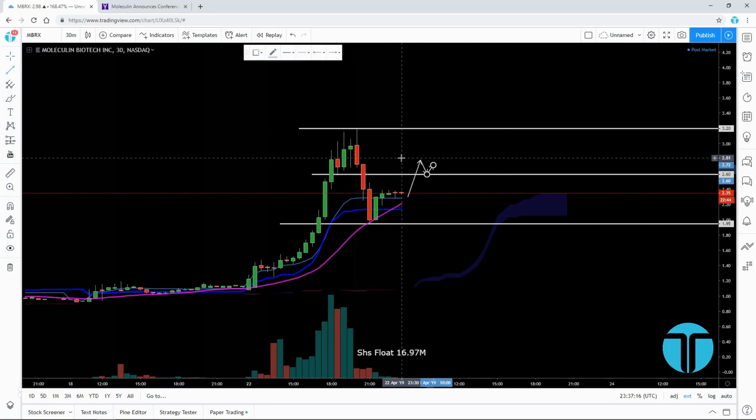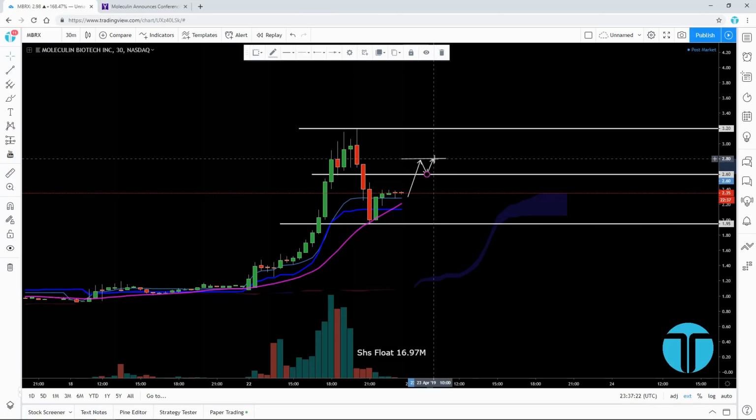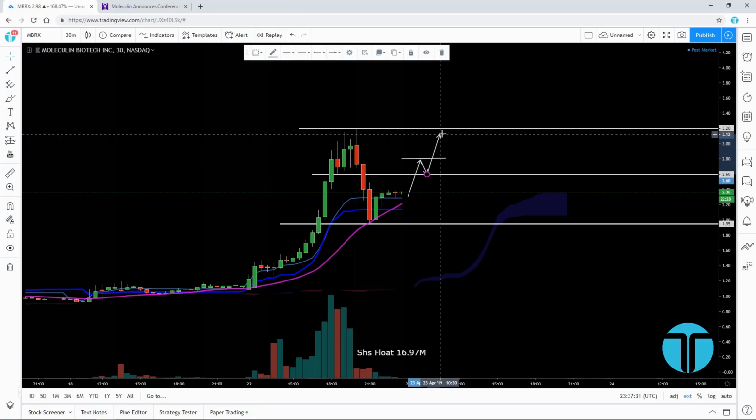And what I do is I wait for that momentum to kick in and push past the pullback point, wherever that may be, and I have my stop order ready a little bit above the pullback point, and I ride that momentum up to the next resistance up here.